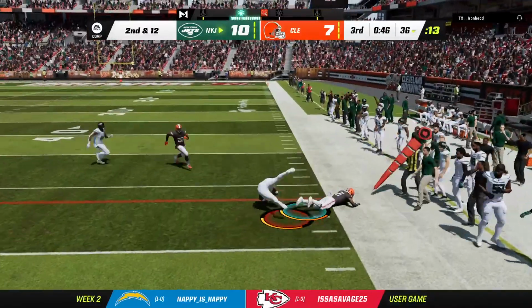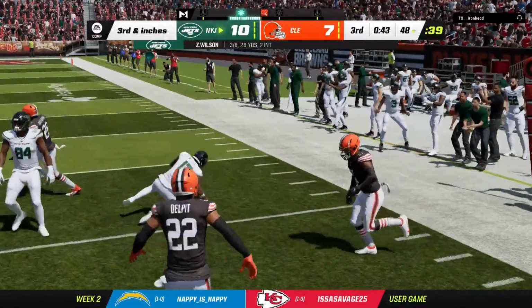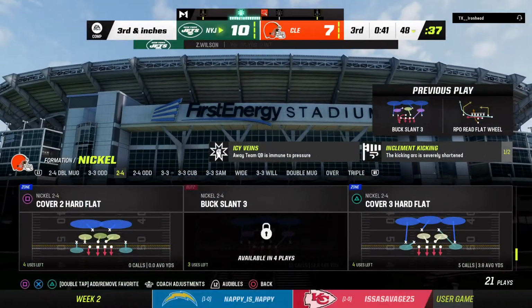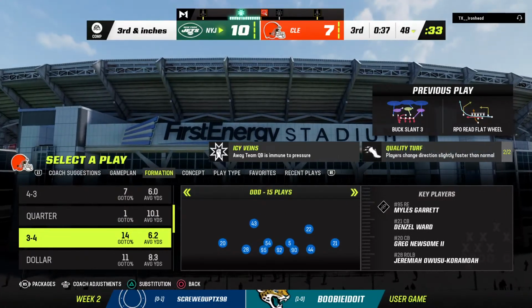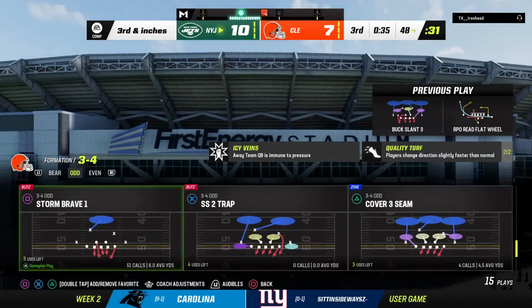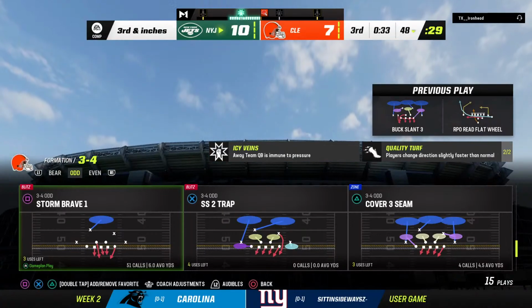Here's a quick throw out to Wilson. So it's a gain of 12 there on the reception. And that's going to make it 3rd down and less than a yard. Doesn't matter whether it's a zone coverage or man coverage. The drag route can be effective when it's run well.